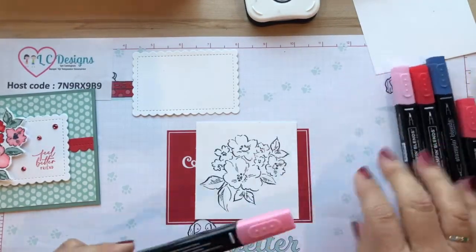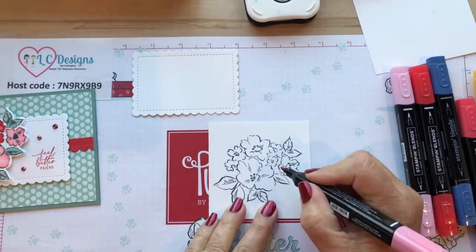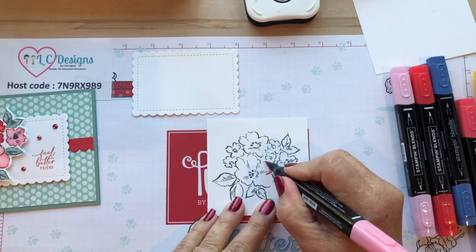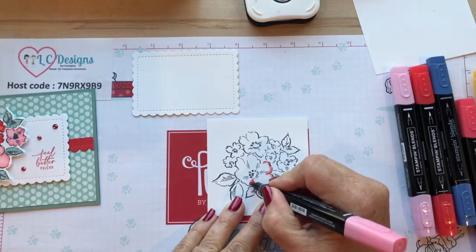So for the big flowers, I used Flirty Flamingo. So this is the dark, so I'll just outline it. And I'm going to do this in a hurry.